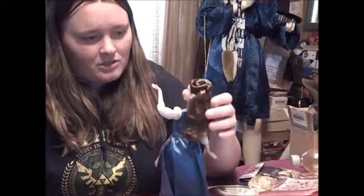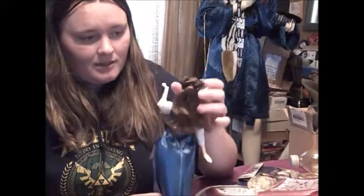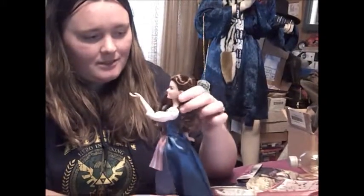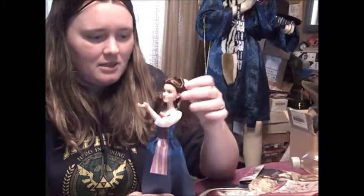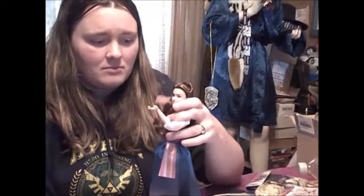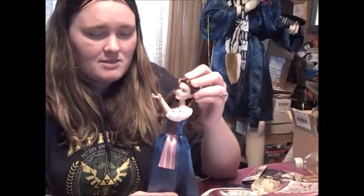I think this would be good just for kids, to be honest. As a collector, I wouldn't suggest it, unless you just want to keep it in the box. I wouldn't take it out. Or if you're a fan of Emma Watson? Yeah, I would just say keep it in the box. What's left of this box? Not anymore?